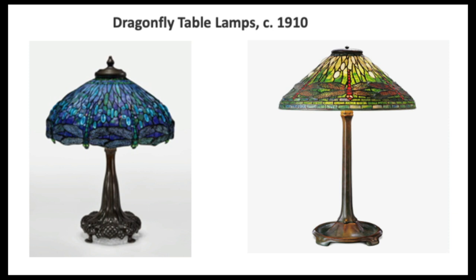At one time, it was thought that Tiffany designed all of his lamps, but research over about the last 20 to 25 years has shown that he employed a number of designers, many of them women. And a woman named Clara Driscoll was responsible for this dragonfly design, as well as the wisteria design that we saw earlier.